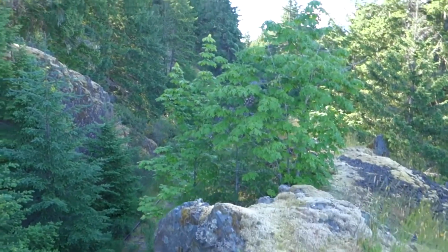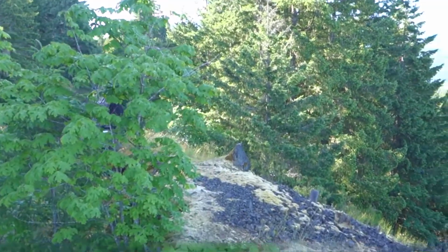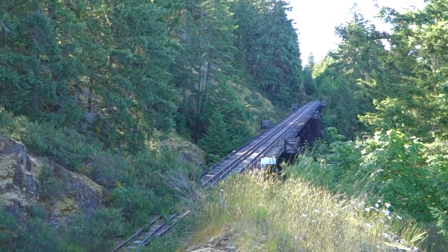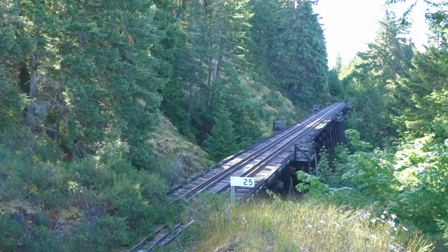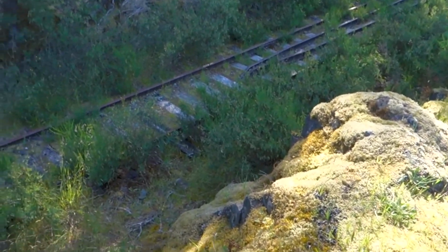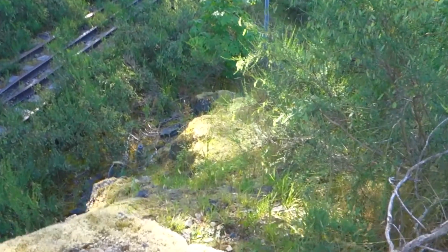Okay, I finished my break here, and it's time to head off this little rock bluff and start the inbound leg of my journey, back to Loon Lake Road. Okay. Climbing on down is easier than it looks from here. Just right down through there.